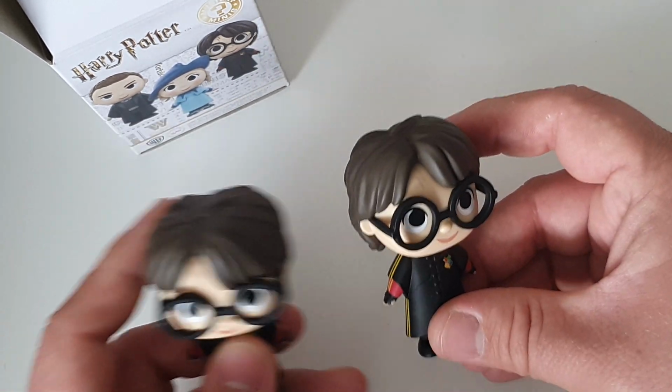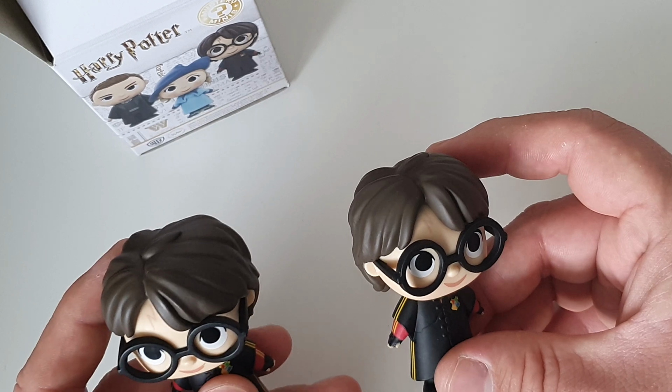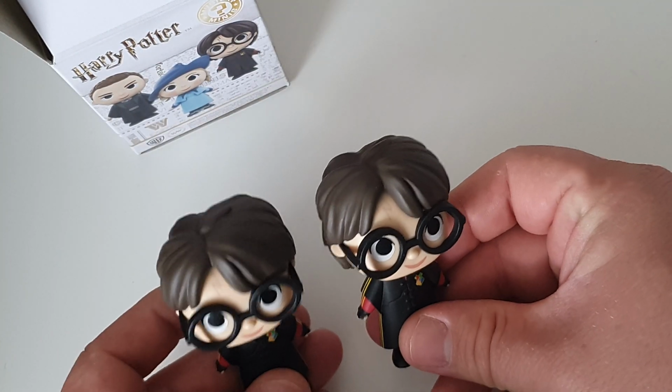Yeah, these are 1 in 6 boxes, so probably have a look around to see if we can find any more of these.